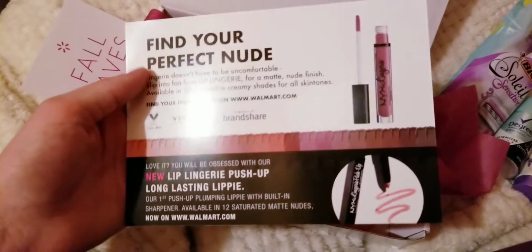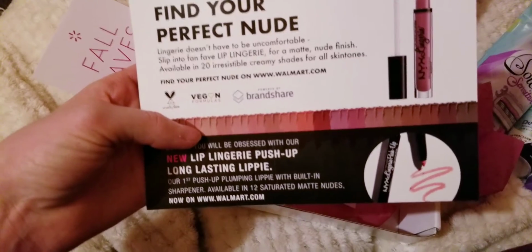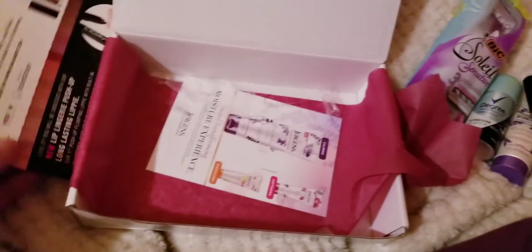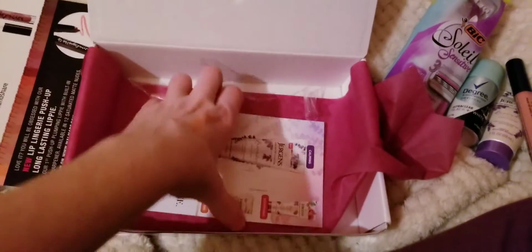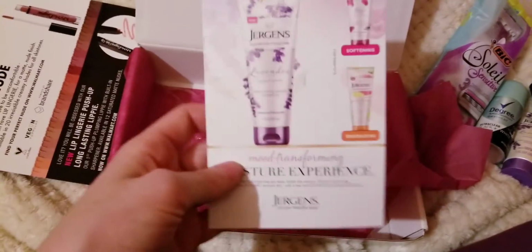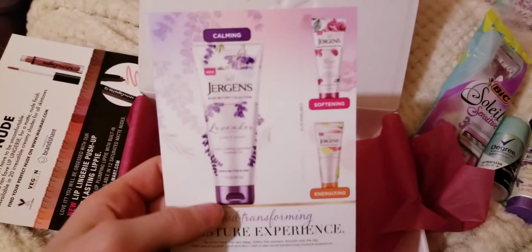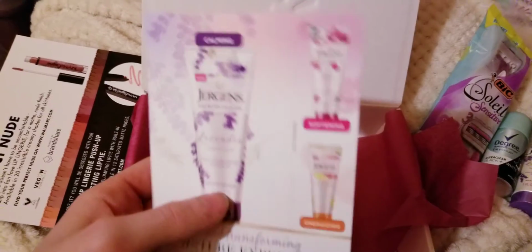But yeah, that is it for the Walmart Beauty. And then they give you information sheets on some of the stuff and their products on certain things. So this is the NYX professional makeup, and sometimes they come with coupons. It just depends. Now I got the one in calming, and then they have one in rose and citrus.